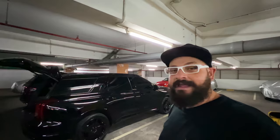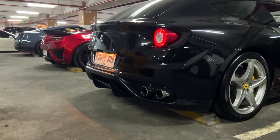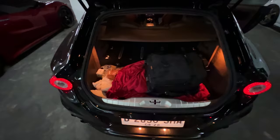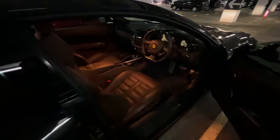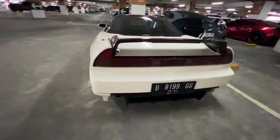Okay, as if this day couldn't get any better, we're actually not riding in the Hyundai Palisade SUV anymore, but we're actually taking the FF. Got my camera gear in there. And look at the interior. It's like a chocolate brown leather. While we're at it, I think we should probably warm up the NSX-R a little bit too. Sounds amazing with an aftermarket exhaust.